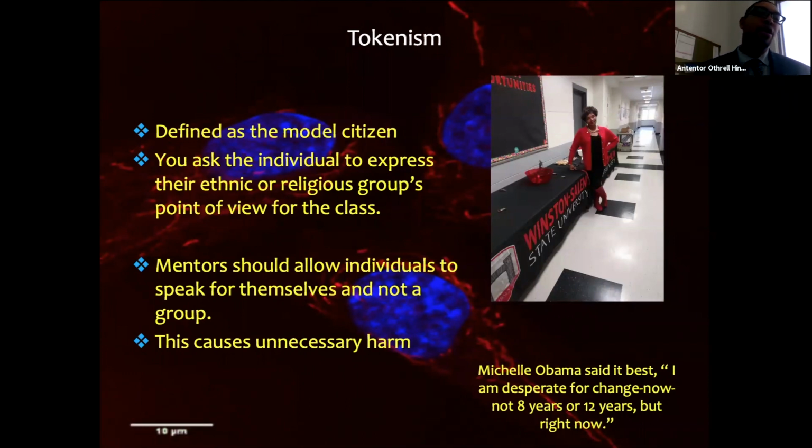So we kind of define tokenism as a way that a person has to express their thoughts or give comments on their entire ethnic or religious group. So also if Dr. Shuler was a Muslim and she was a person that practiced Islam, she would have to wear a hijab potentially, depending on where she's from in a particular region. And sometimes a PI may ask a person that has a hijab on, well, do you all have to wear that? It's very offensive to do such things because it can cause unnecessary harm to an individual.